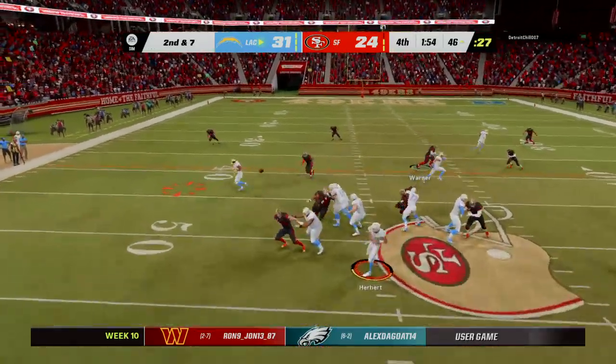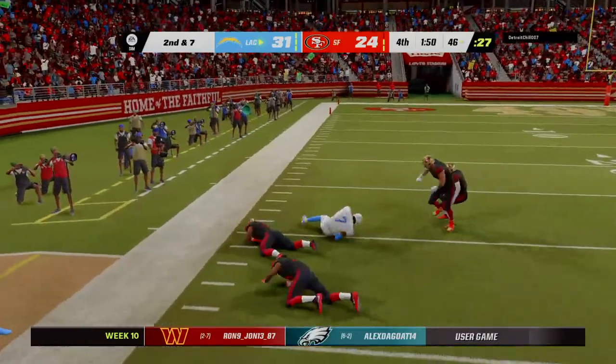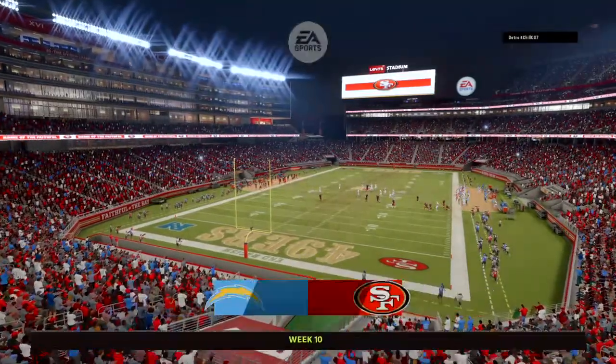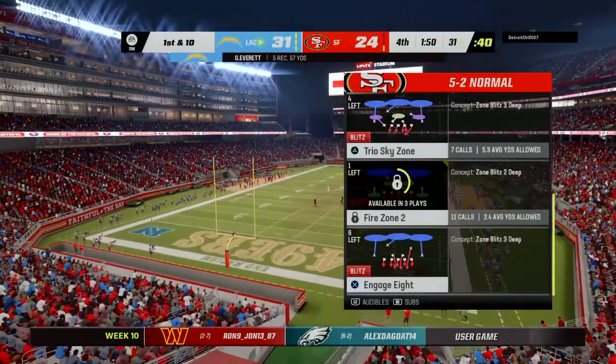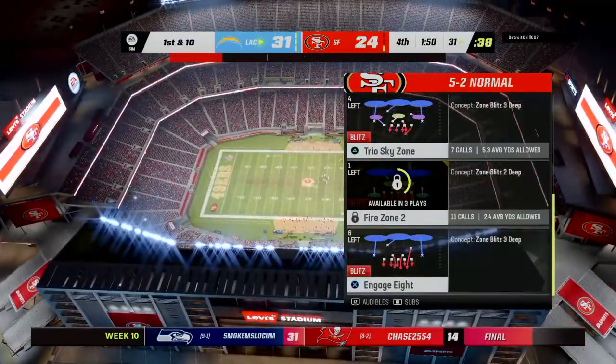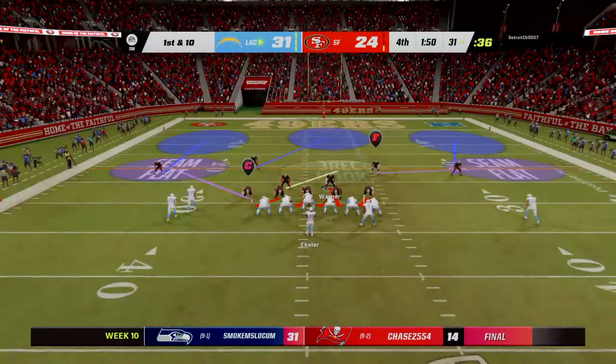Herbert now to throw. That's complete to the tight end, Everett. And this will move the chains again as the tackle's going to be made at the 49ers' 31-yard line. Now San Francisco going to call their 2nd timeout. And they'll be disappointed to have to burn one there after giving up the first down.